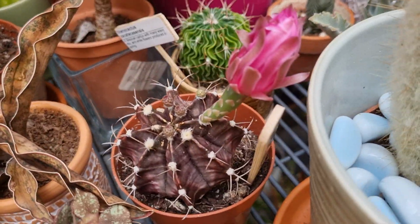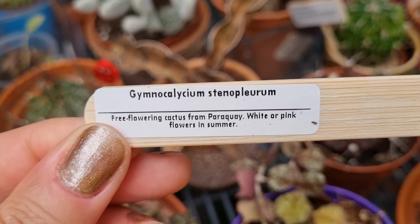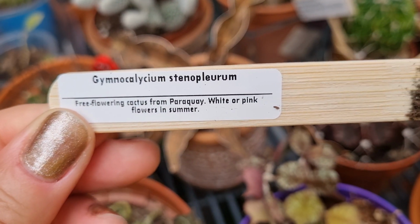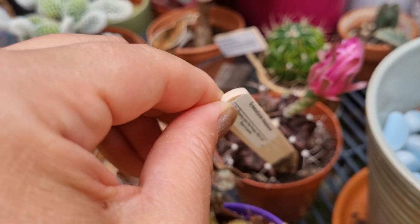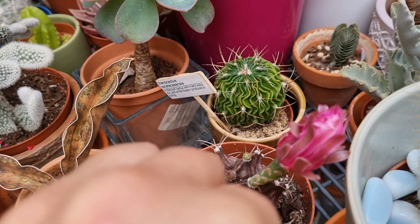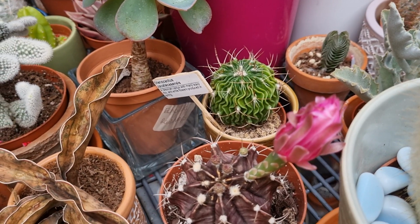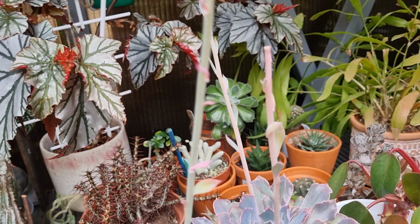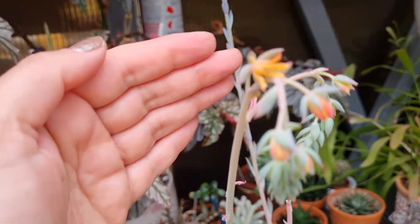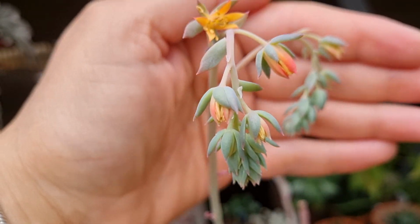This is my beautiful cactus, Gymnocalycium stenopleurum, which is going to finish blooming for me. Beautiful flowers, absolutely gorgeous. And my Echeveria raindrops flowered for me. I mean, look at how beautiful the flowers are.